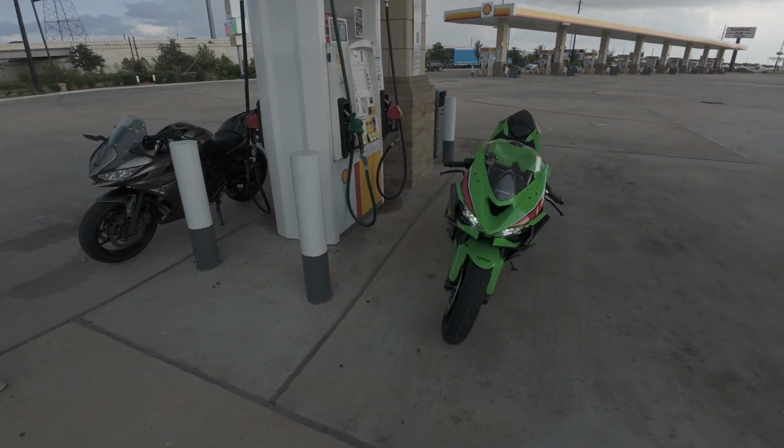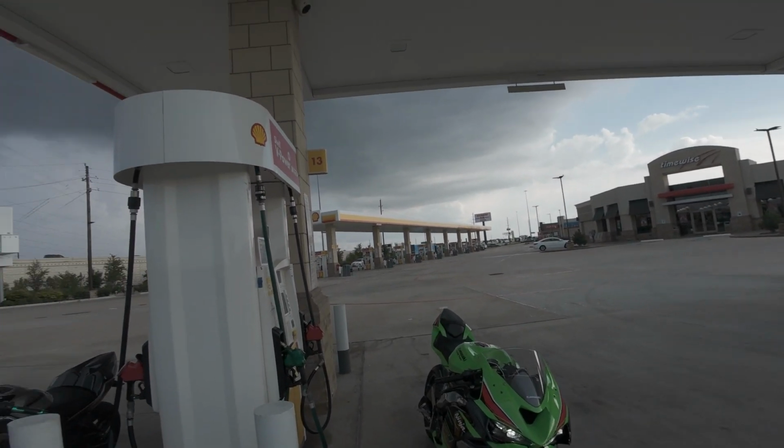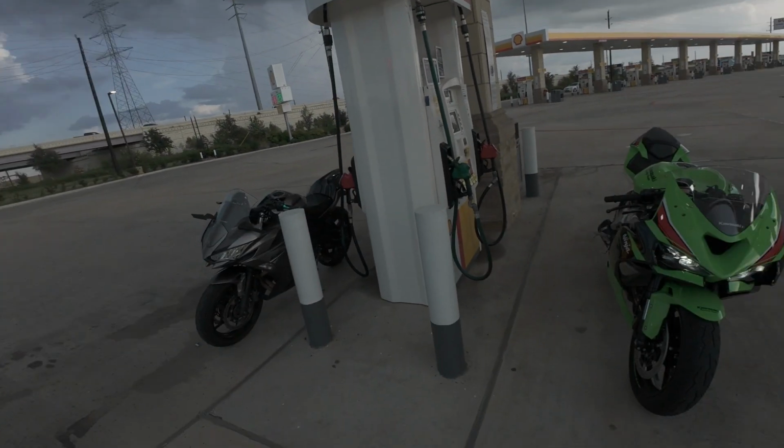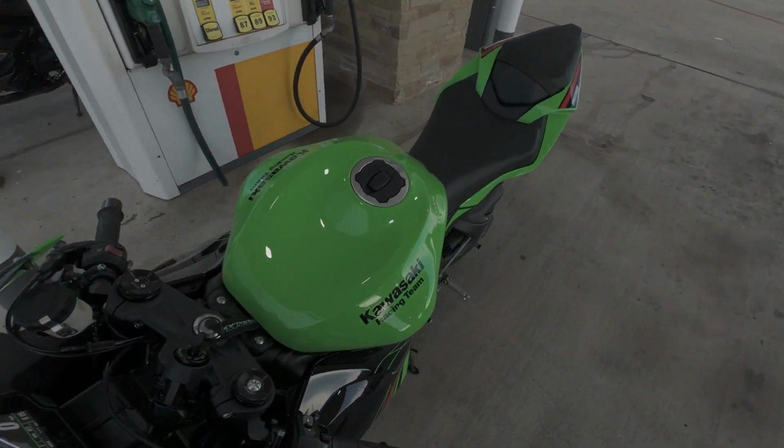But yeah, should be a nice little ride over there. It's like right up there. It is a little bit gloomy, but we should see. Let's get this ride going, though.